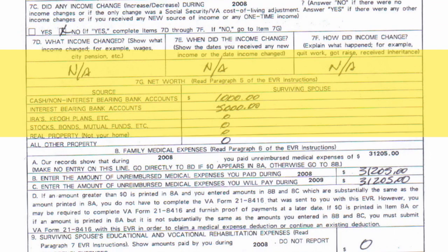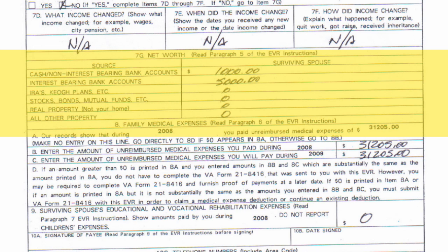Section 7G wants you to list your net worth. The first line is cash in non-interest-bearing bank accounts. You list what you have in a non-interest-bearing bank account. If you have nothing, you put 0. Again, no line can be left blank. Interest-bearing bank accounts, you write the amount in there. The third line are IRAs, KEO plans, and etc. You write in the amount there. The fourth line, stocks, bonds, mutual funds, you write in the amount there.